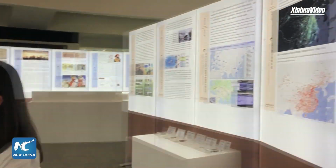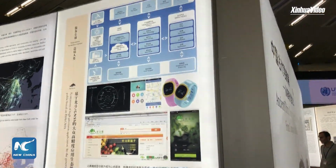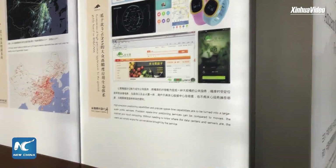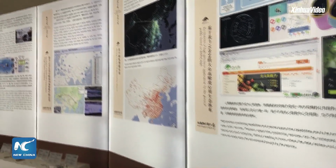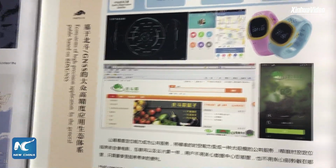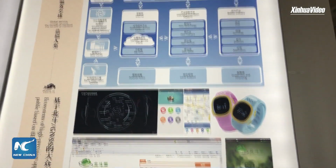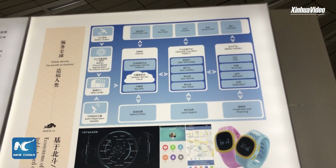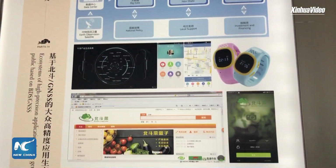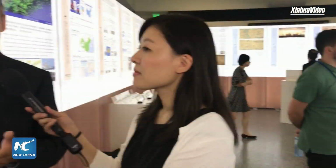So to summarize, Beidou has jumped from very sophisticated equipment to something covering not only big industries, but also daily life, such as daycare, fishing boats, maritime applications, and meteorology, like navigators, for example. So we are very proud of what Beidou has achieved.